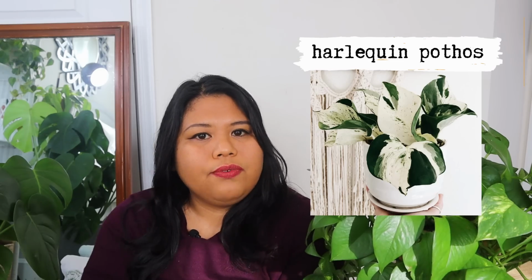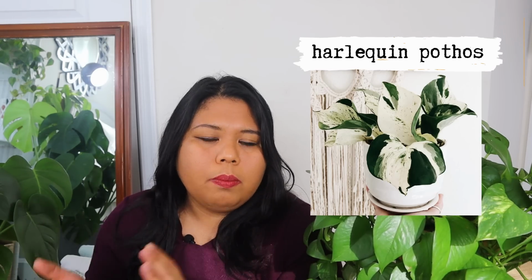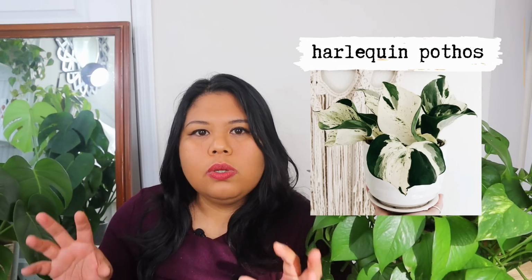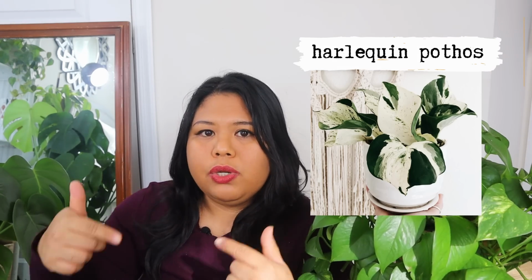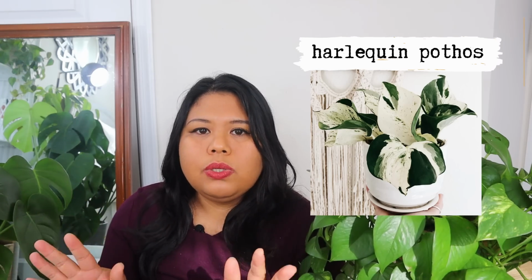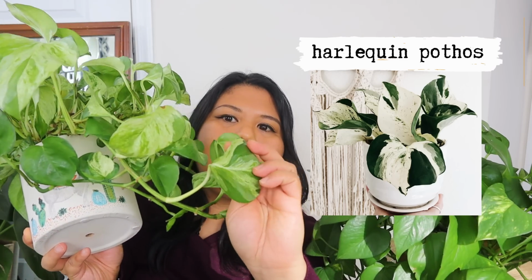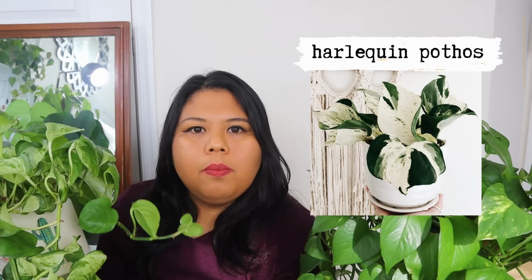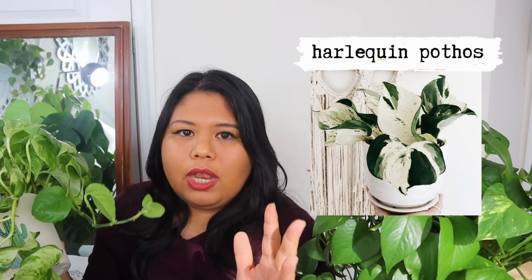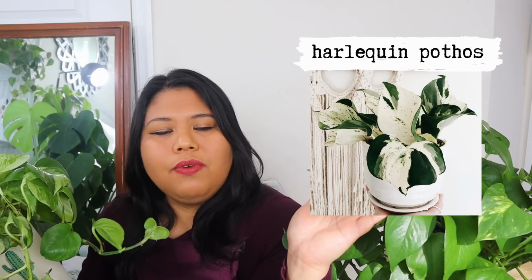Harlequin pothos also looks very, very similar to Manjula pothos, kind of like what the Snow Queen is to the Marble Queen and Jessenia pothos is to the Golden pothos. Harlequin pothos looks like a very variegated version of Manjula pothos with a lot of white variegation in it. The way to differentiate between the two is the Manjula pothos tend to have green and white variegations in different shades, while the Harlequin pothos tends to be more solidly green and solidly white, kind of like the Enjoy pothos.